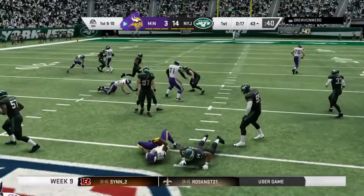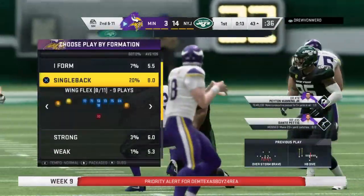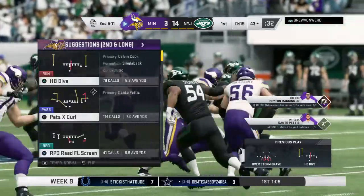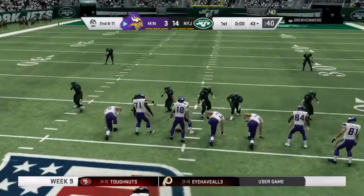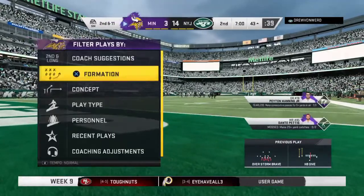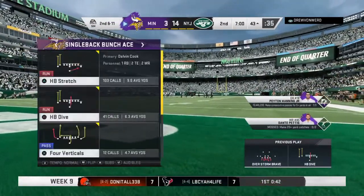Now a run with Cook, and he is going to be stopped cold behind the line of scrimmage. It's a loss of a yard there, and now second down. After one, a 14-3 ball game. With the score, Jets 14, Vikings 3.